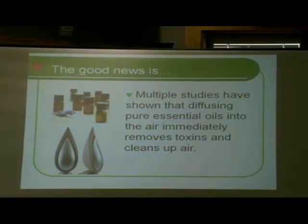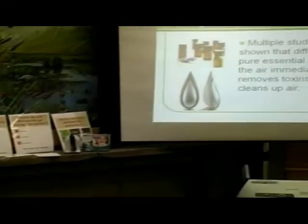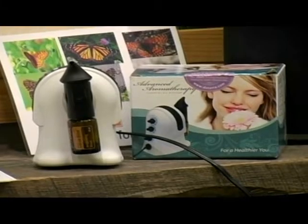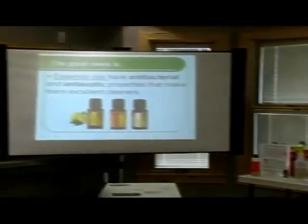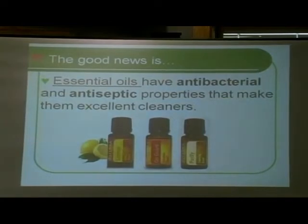What I was trying to do is, first of all, freshen the air, so it feels good to breathe the air. And it's not just covering and masking the air, these oils get in the air and they actually kill pathogens, airborne pathogens, and they freshen the air. So we get the benefit of breathing that in too. Removes toxins and cleans up the air. Essential oils have antibacterial and antiseptic properties that make them excellent cleaners. Now I'm going to talk a lot about essential oils, using them for cleaning, but also some other products that you're pretty familiar with.